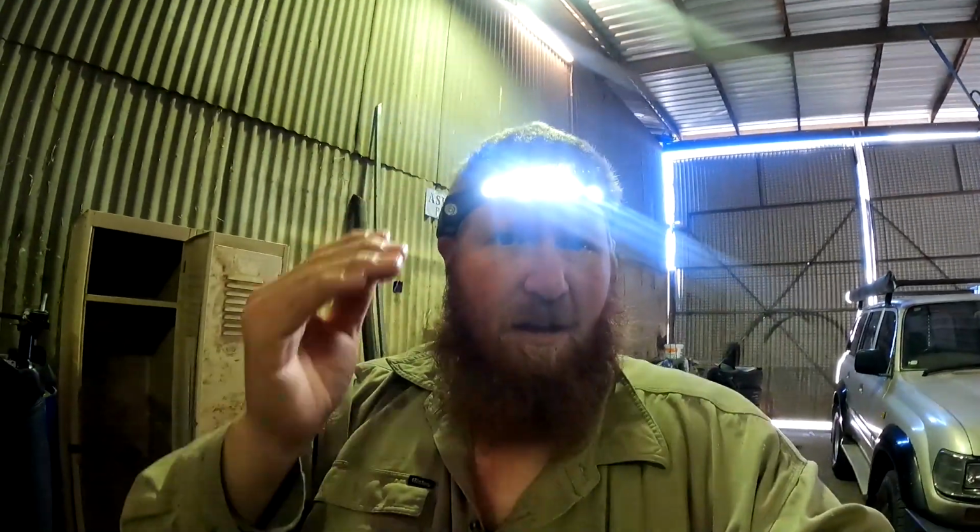If you haven't got on this bandwagon yet of these head torches, they're bloody good. So they're on. Handy if you're doing lots of mechanical stuff. So yeah, it's something that I'm going to keep an eye on.